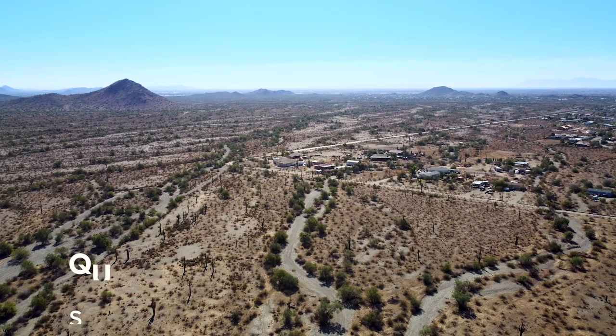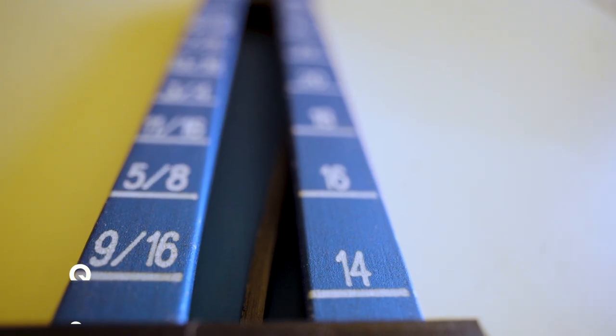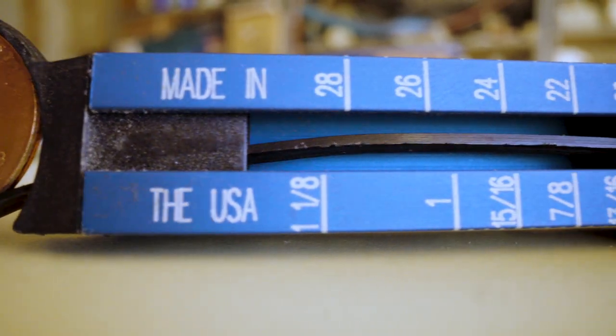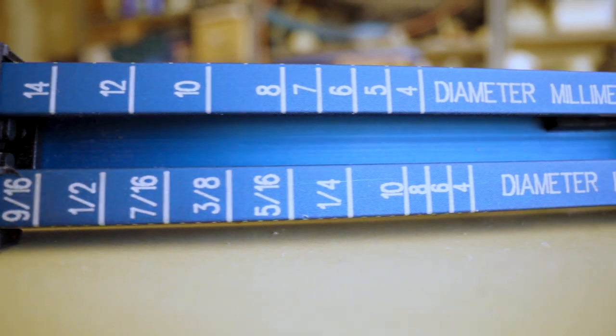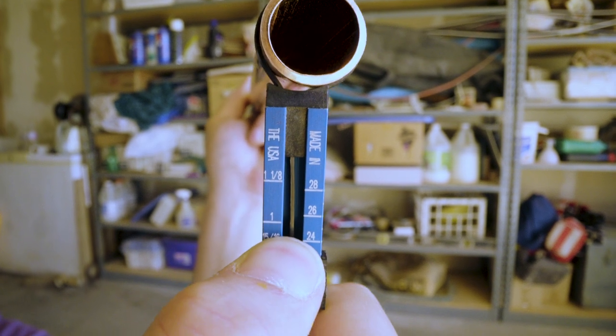Now let's take a look at the video from our next participant, Thomas Barnhill with Quick Sizer. 100% made in the USA, instant diameter gauge. We measure any round, semi-round object in metric or standard measurements. Any plans to make this item work for other or larger items? It's a pretty simple matter. Extending the body length, it would measure up to 3 or 4 inches in diameter.